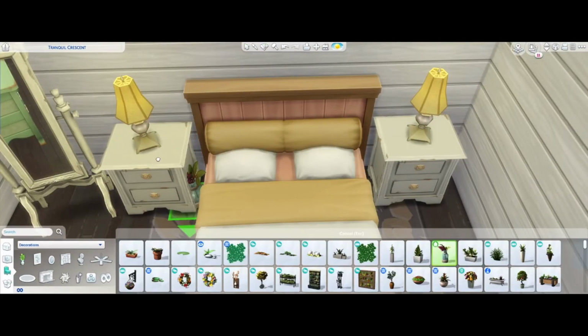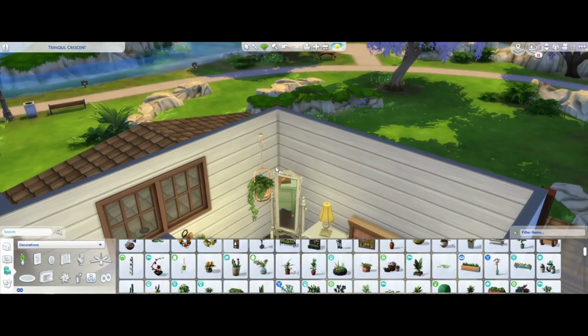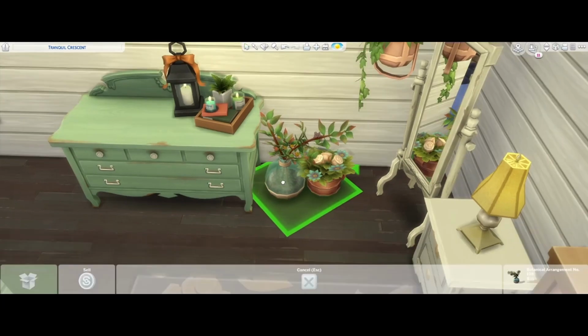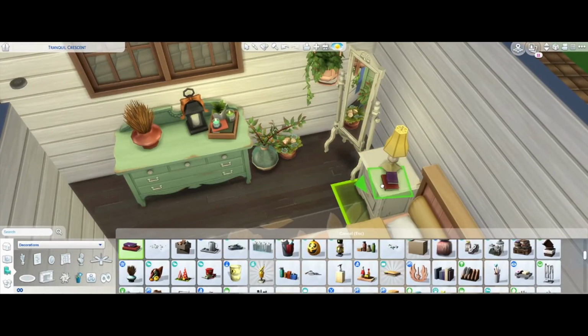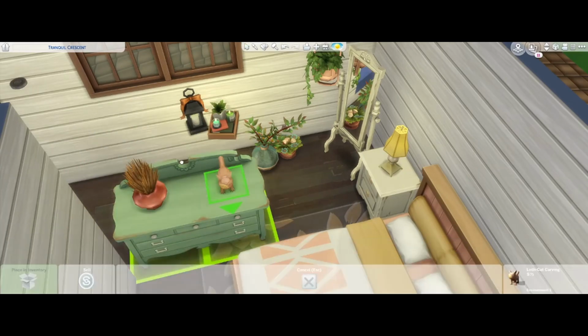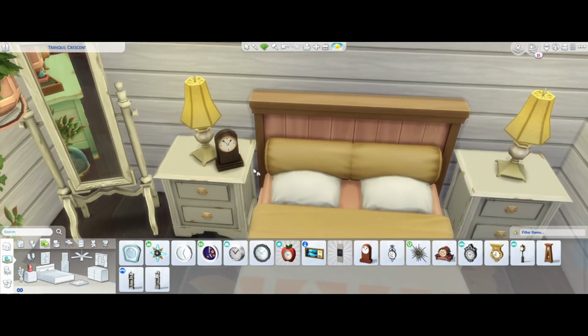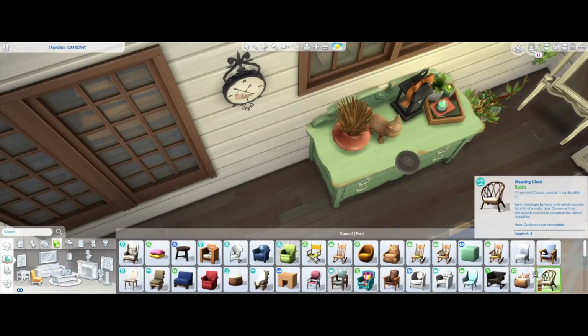Just adding some decor here, trying to figure out what colours are going to work best. I was flipping between a few different lamps, but I think I ended up keeping these lamps but changing them to a deeper colour, a more coral or orange colour, which I think balances out the yellow in the bed a bit more nicely. I think the yellow was just a bit too bright.